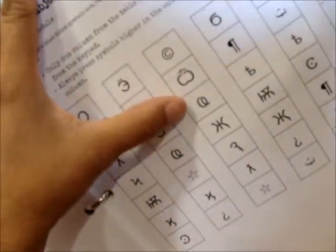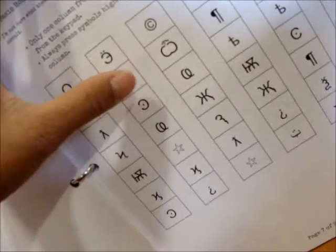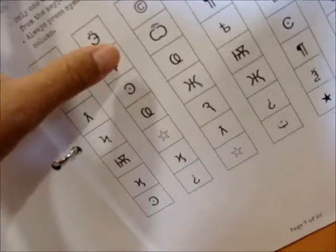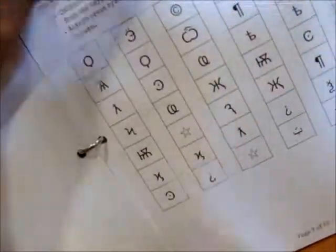Okay. Click the curly cute. Okay. Click the man. Click the three with the... Okay. Click the man with the giant legs. Okay. And click the star. Yeah. That's it. Okay, that's it.